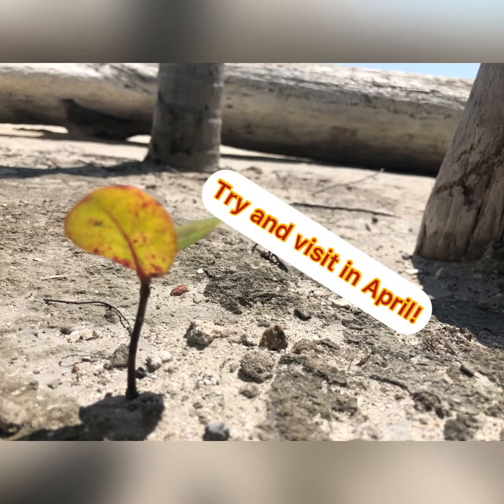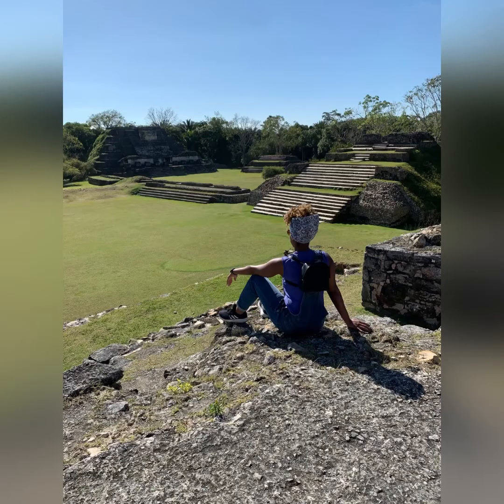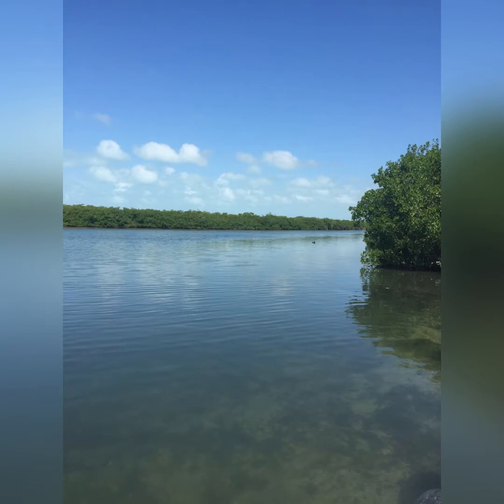So what else is there to do? There's Carnival. If you can get there in April, that is the time to experience the streets painted in paint. Or hop back over to the mainland and go to the Mayan ruins, or simply just relax, release, rejuvenate, and be refreshed until you get back home, honey. Most importantly, make sure you are laughing and having a great time. Thank you guys so much for watching.